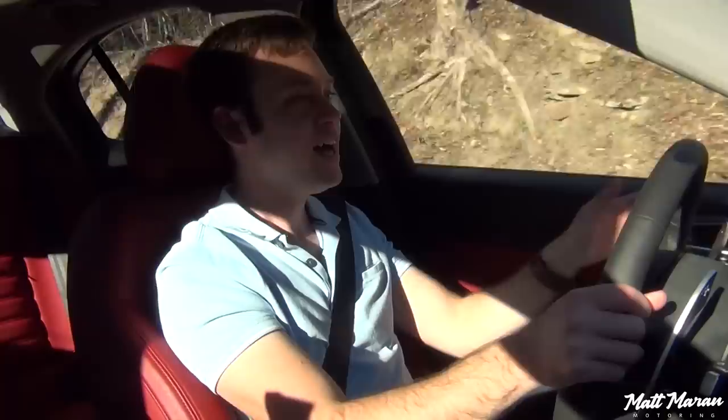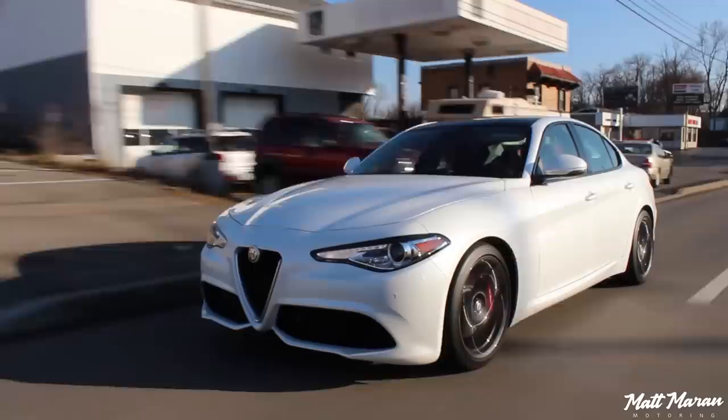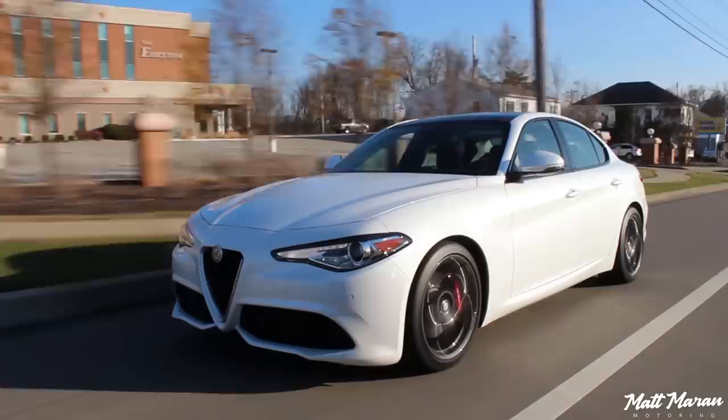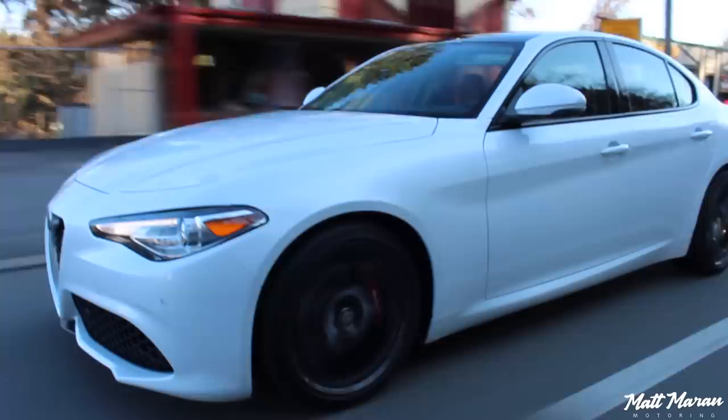I'm pretty excited. All right, so I've been driving the Alfa Romeo Giulia for a couple more days here. I put about 130 miles on it, and man, I absolutely love this thing. It's not perfect, but it is just so much fun. It's one of those cars that you just want to keep driving. Over the course of the week, I've kept finding excuses to go driving and go the long way home and find unnecessary reasons to go run errands and all that kind of stuff, because it's just that much fun to drive. It's one of those cars that's truly addicting to drive.